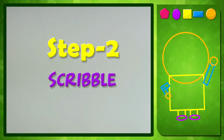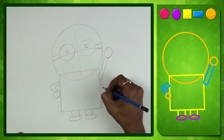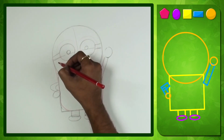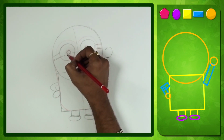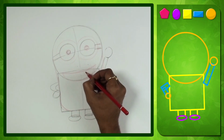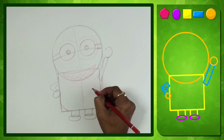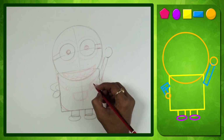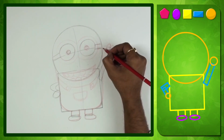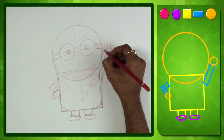Step 2, scribble. Now we'll be able to see who he is making. Well, who is this? He's wearing some glasses, that figure. Oh, I'm just beginning to see who he's making. I'll just hold back. I don't want to say something too fast. I think I know it. Wait, guys, wait. Have patience. You try to guess yourself.